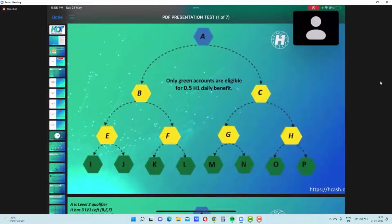On this chart, you see that only green accounts are eligible for 0.5 H1 daily. Why? Because accounts A, B, C, E, F, G, and H are already receiving other bonuses from the system. If an account is receiving other bonuses from the system, it does not receive H1. They keep receiving the binary bonus.